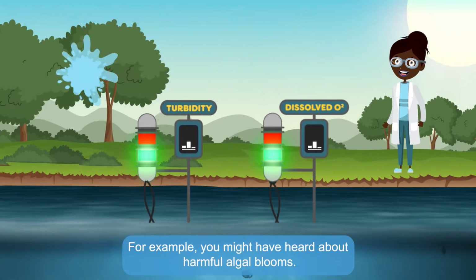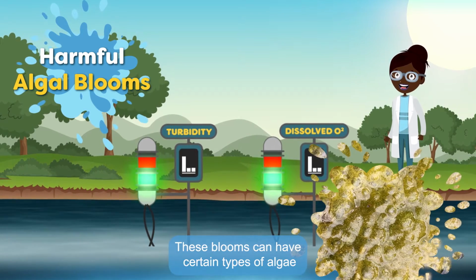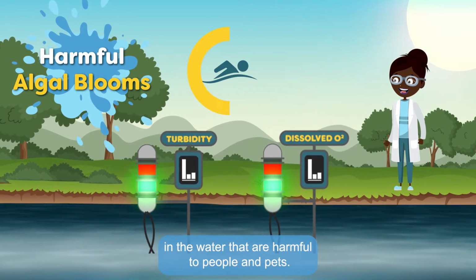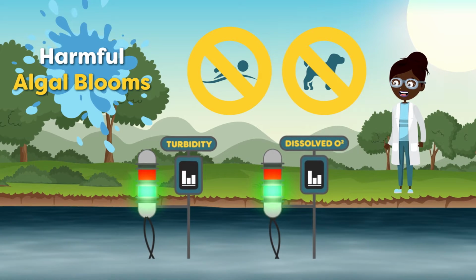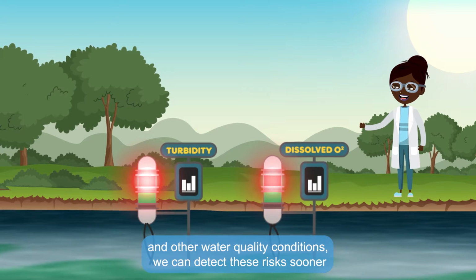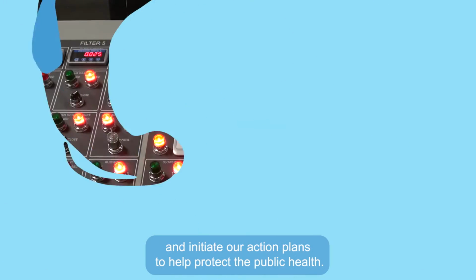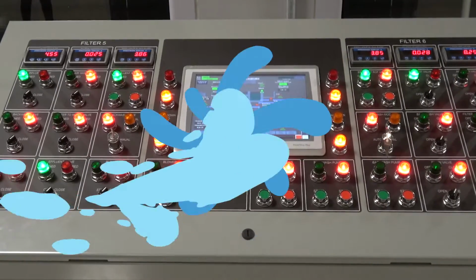For example, you might have heard about harmful algal blooms. These blooms can have certain types of algae in the water that are harmful to people and pets. By monitoring our surface water for cloudiness and other water quality conditions, we can detect these risks sooner and initiate our action plans to help protect the public health.